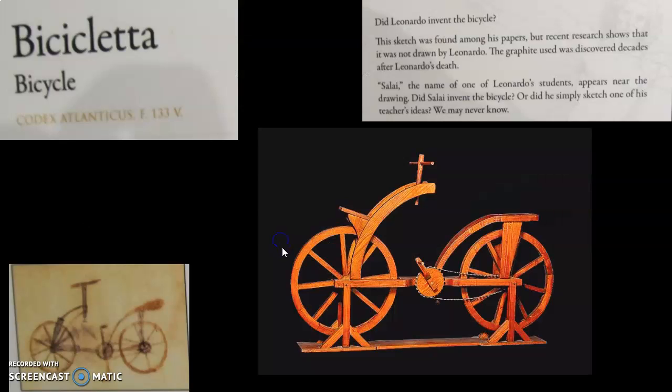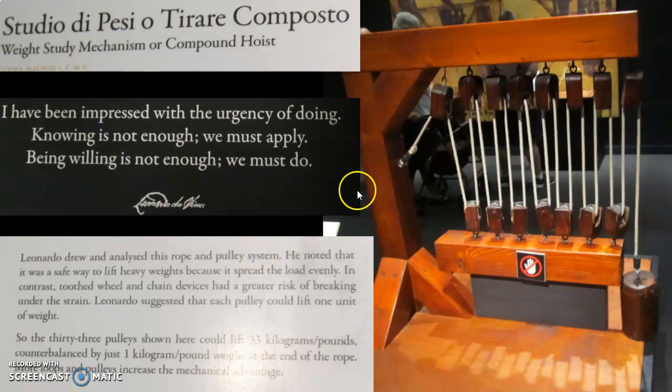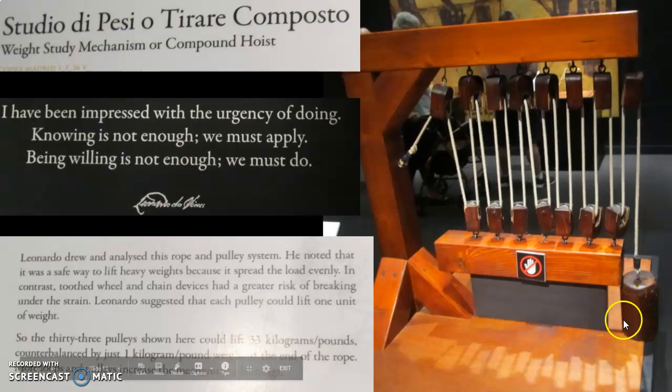Leonardo da Vinci was one of the first to come up with a design for a working bicycle. Now, could you imagine having an all-wood bicycle? It'd be kind of rough. He came up with a device to measure distance, an odometer, in order to measure out miles. He was in engineering, so he learned that the more pulleys you have, the less work that would be required to pull a huge weight. So even the military today uses block and tackle. That's what this is called, and they will get several pulleys in a position like this, and one person can pull a Hummer out of the mud if he sets up the block and tackle properly.